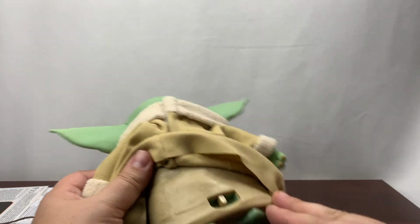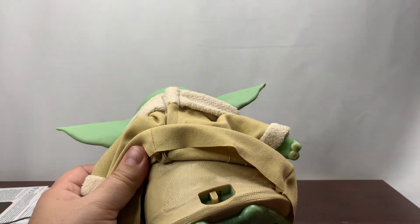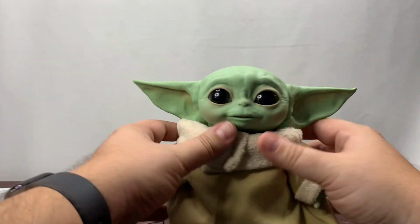So we are in try me mode, so I'm going to go ahead and put him on mode, just so you can see there. It's a little switch on the back. And it looks like it takes 3 AAs. Yeah, 3 AAs. So yeah, so that's that.